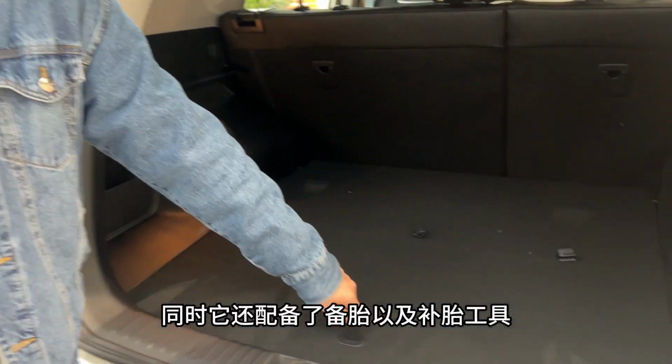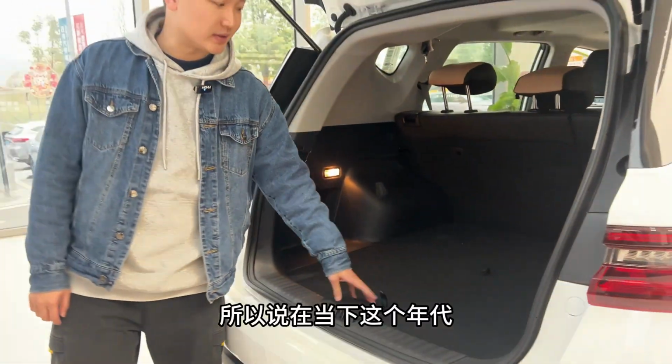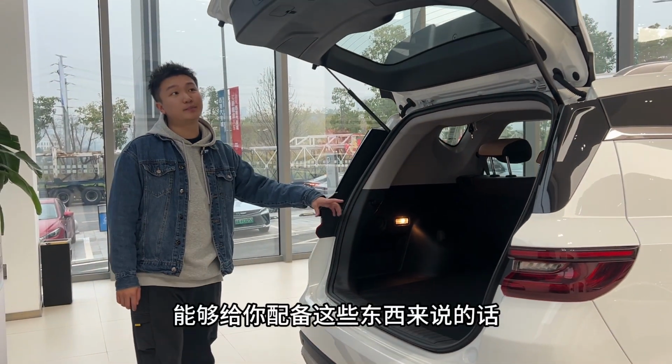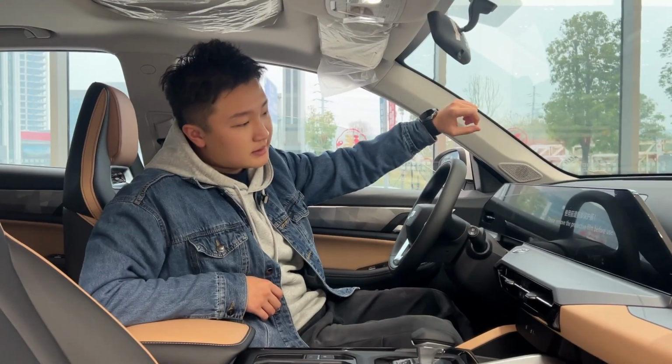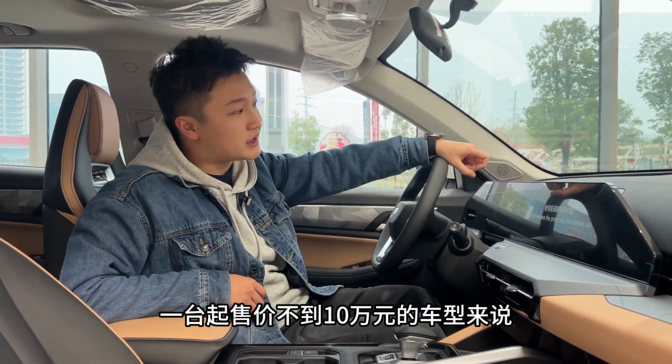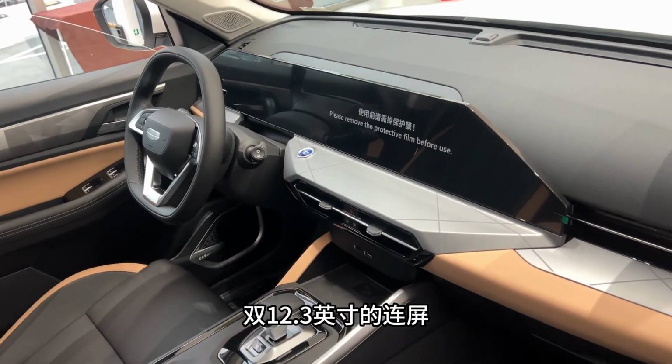You can see that the depth of the trunk space of this car is still very large. It is also equipped with a spare tire and tire repair tools. So in this era, if this price can equip you with these things, I think it's very conscientious. In fact, as a model with a starting price of less than 100,000 yuan, I think the interior configuration of such a car is still very high.